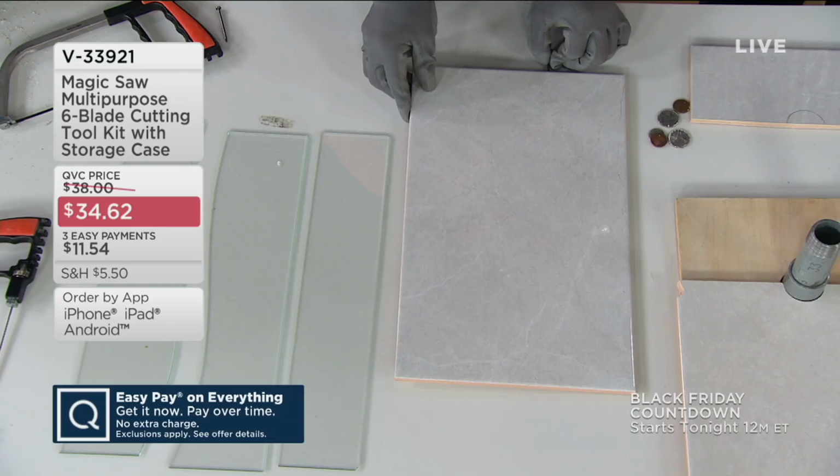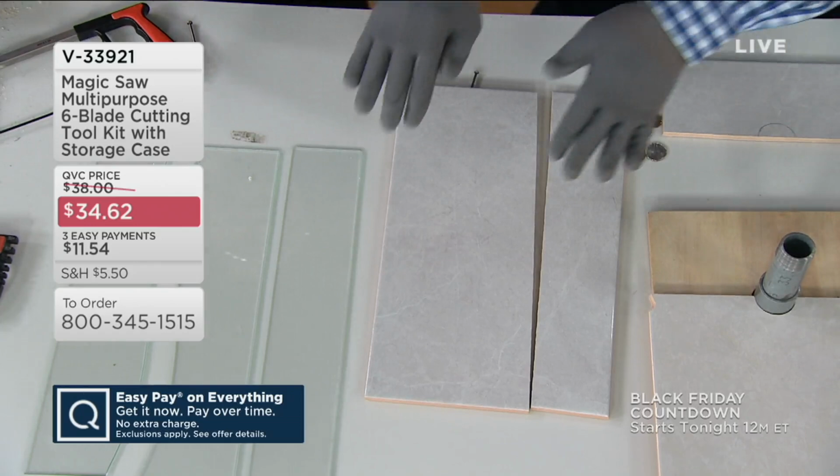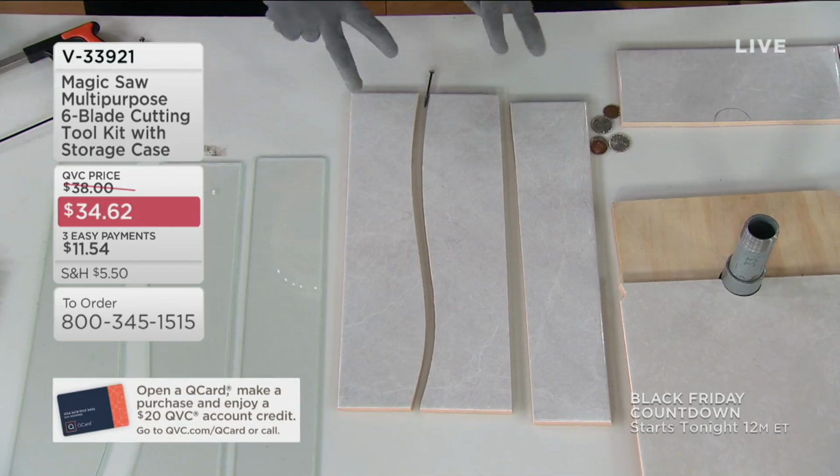Right here? Yeah. Right there. There you go. Oh, wow. That's crazy. Even I can do it. Okay, again? Yeah, at the edge. Wow. There you go. Right there. Check that out. Wow. David did that.